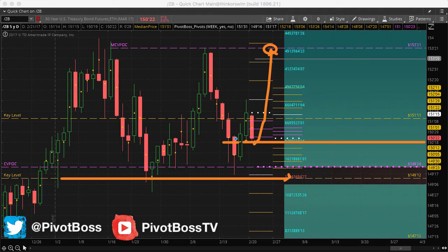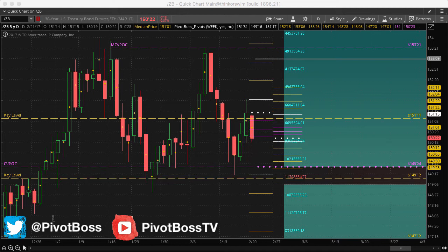If there is a failure to hold this level, then perhaps we do come down here, double dip. But this is the pivot to watch, about 150.18. Watch for a trap at or below it for a shot at turning this thing back toward this upper level. That's going to be the swing idea.